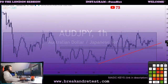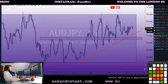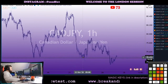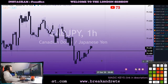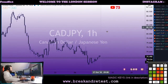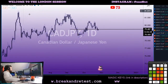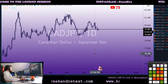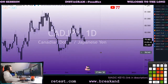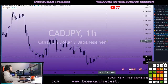CAD JPY is doing a daily retest. CAD JPY, I think, has gone above the level, the 4-hour level. See here, we had a breakout, we had a retest, and some continuation to the upside. I think the break and retest to the upside has been already done. The daily is making a retest, but we need more confirmation, like a break and retest on lower time frame, like the 1 hour, let's say.